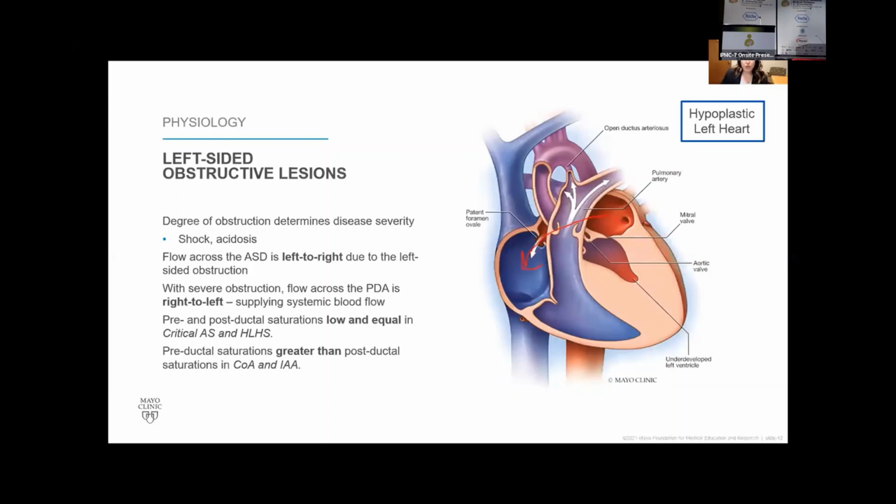And then with severe obstruction, in order to provide blood flow to the body, flow across the PDA will be from right to left. And so this is where we get that post-ductal desaturation or hypoxia. So the PDA is now supplying the systemic blood flow.